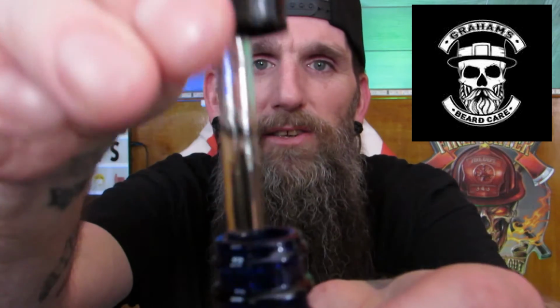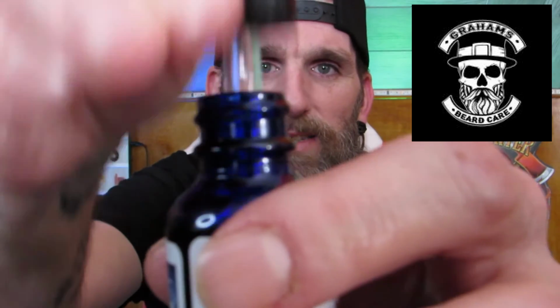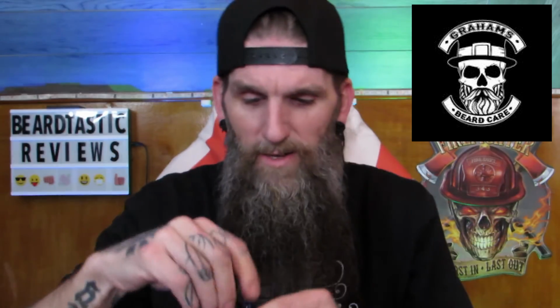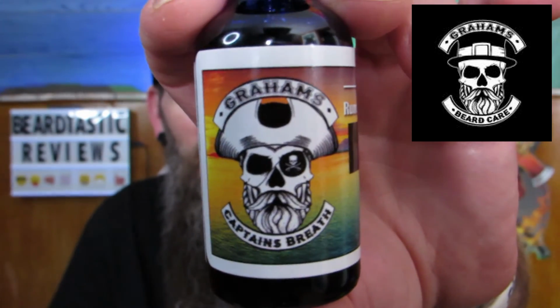Consistency wise, I'll show you guys real quick. Nice medium consistency. And like I said, he did away with grapeseed and added avocado oil. Oh man, that smells so good. If you are into rum or rum and Cuban cigar with that little bit of tropical to it, Captain's Breath Tropical Island is the one you guys gotta try. I'm sorry, guys, I keep getting my words jumbled up.